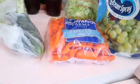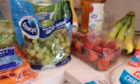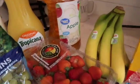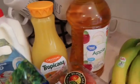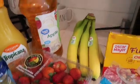Okay, Red. Got some baby carrots. I got some grapes, because I think we finished that whole thing last week, or at least mostly I did. Strawberries. Michael loves the apple juice, as well as the kids, and orange juice. Just got half a gallon of milk. I've got a full gallon in there that we just opened this morning, so that should be plenty.